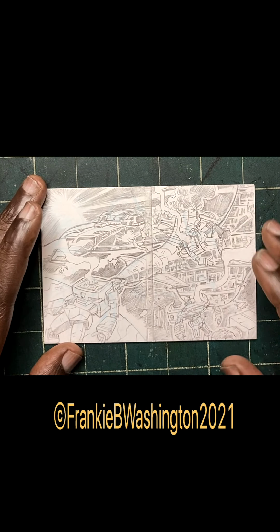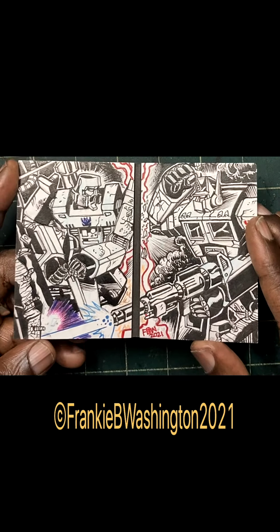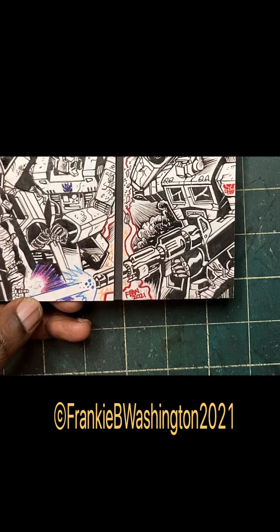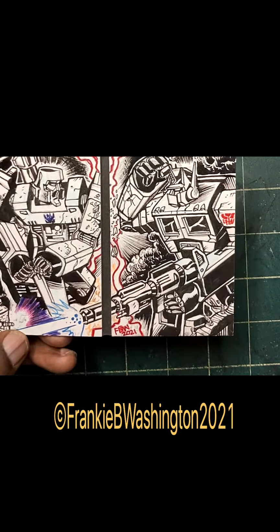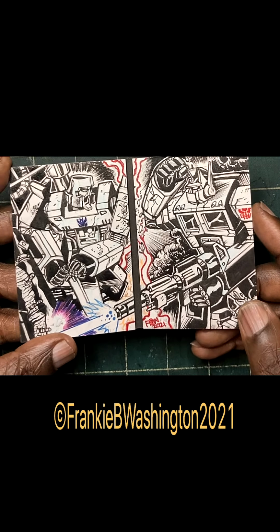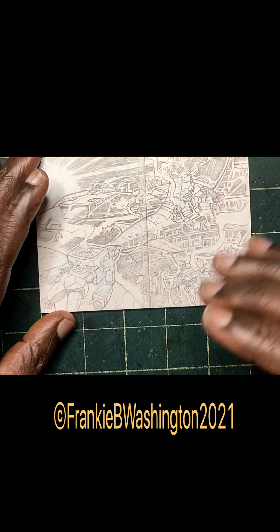So anyway, this is part two. Yesterday, I did the interior of the booklet, and let me just make sure I cut down the music so you can hear my voice. This was part one, and I did the interior of it. And now I'm going to the exterior. Now this is the sketch card booklet. Just a small, quick little recap.